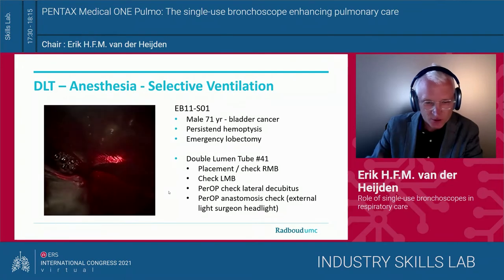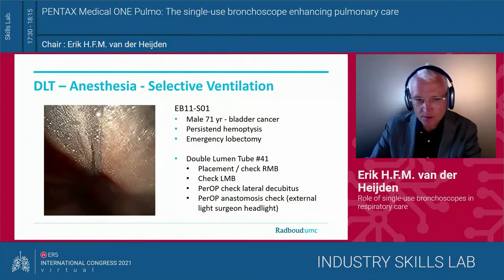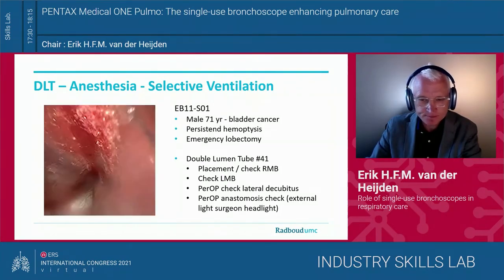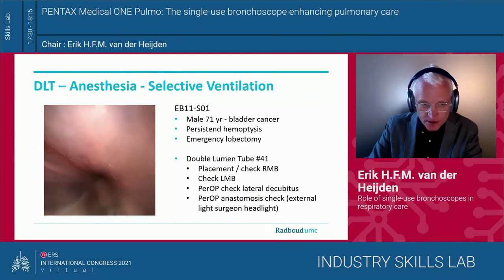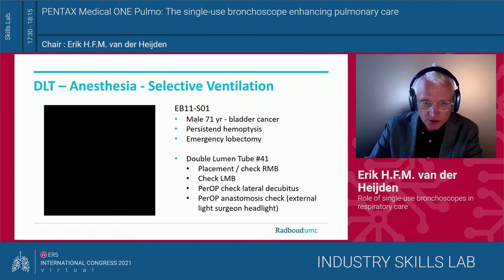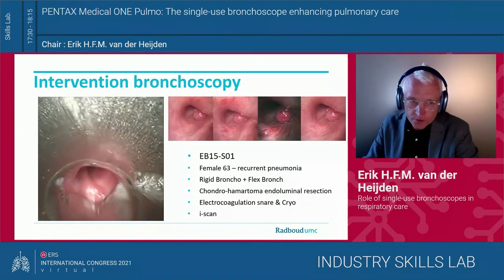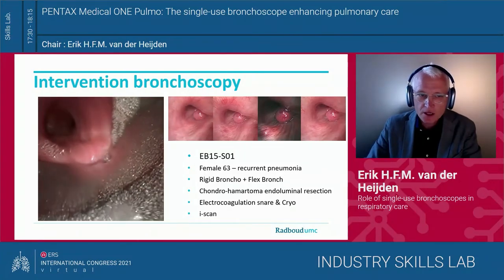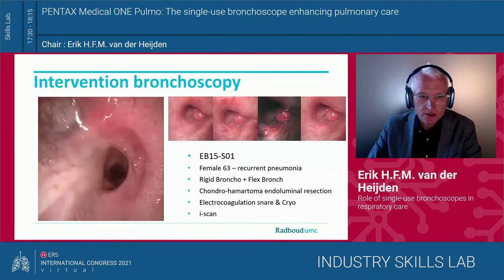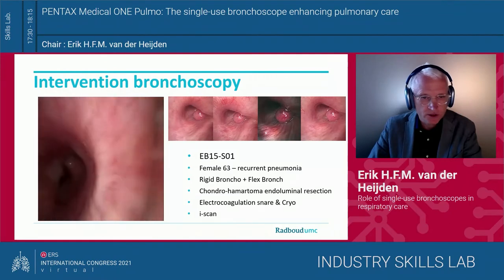But it really is interacting very rapidly. So this is when you pull the deck, then the lights come on very quickly. It's very nice to use the single-use scope for intubations. Since COVID has been around, we've been using the single-use scopes much more often. And since this scope feels like a normal bronchoscope, I also used it for interventional procedures these past couple of weeks.